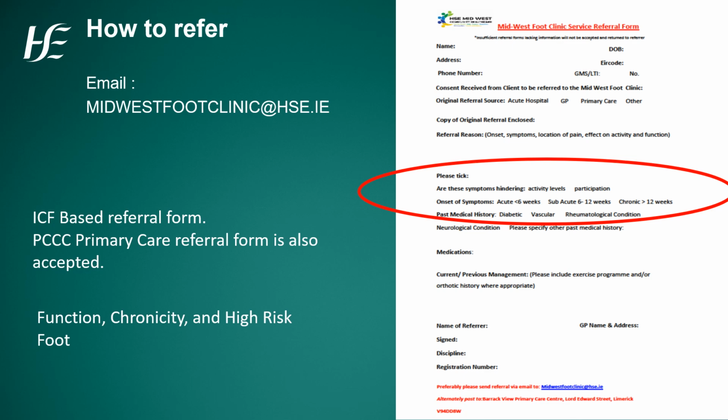So as Yvonne has said, we prefer email communication through the Midwest Foot Clinic at hse.ie email address. It's more sustainable, it's easier for us to track, there's less room for errors and incidents. So if you can email in, we have an electronic email referral form that my colleague Yvonne has spent a lot of time doing up for us, where we got input from our GP lead Ken Cahill in regards to how they would find best to refer into us.